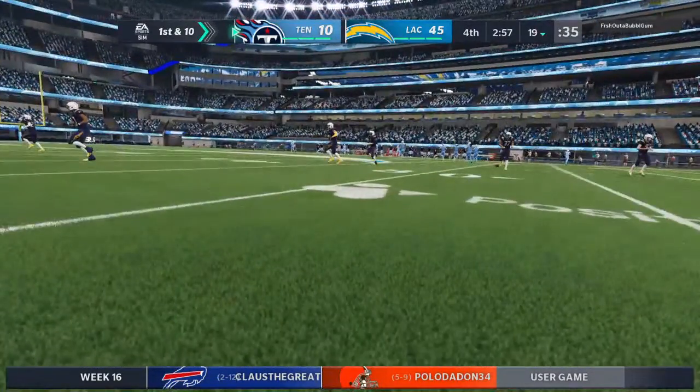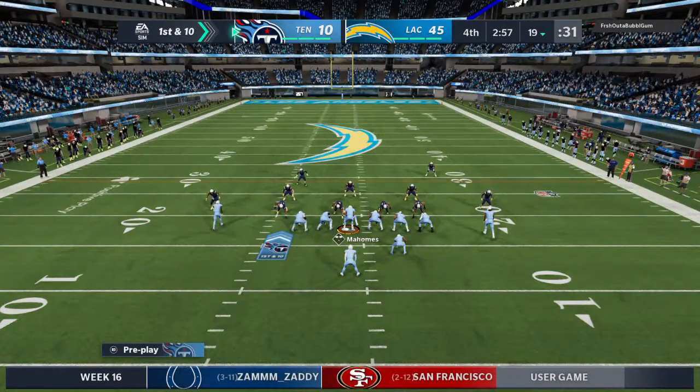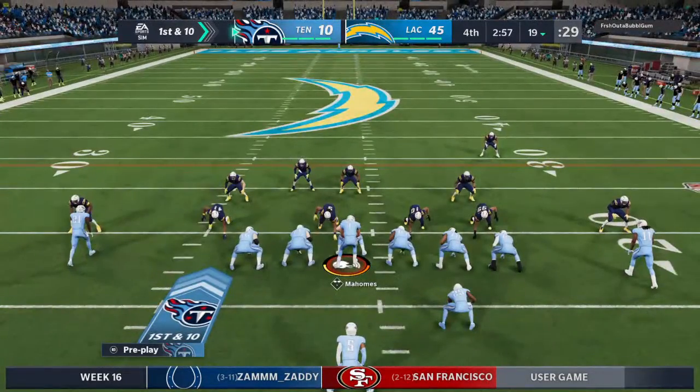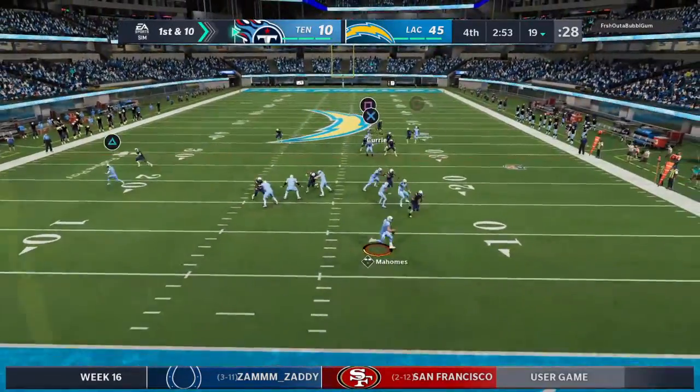And I know fans get frustrated when they see penalties of this sort on kick returns, but it is difficult to do it right against these moving targets at full speed. Hard to do.